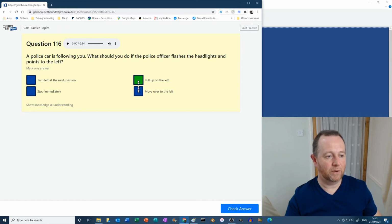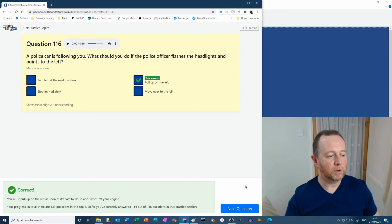Move over to the left? No. Pull up on the left. Yeah, you've got to pull up on the left. If you just stopped immediately, you'd be in the middle of the road, wouldn't you? So it makes more sense to pull up on the left. You must pull up on the left as soon as it's safe to do so and switch off your engine.